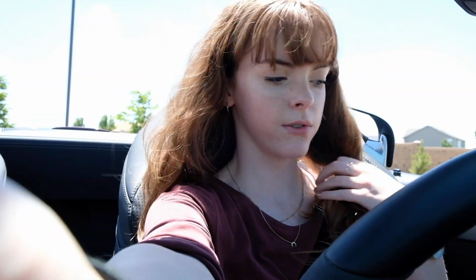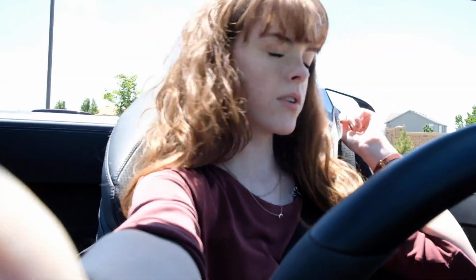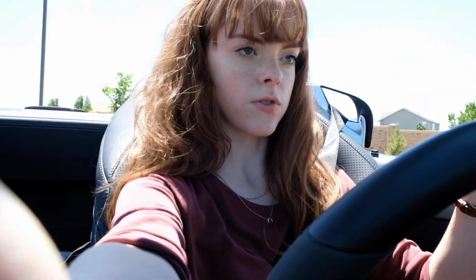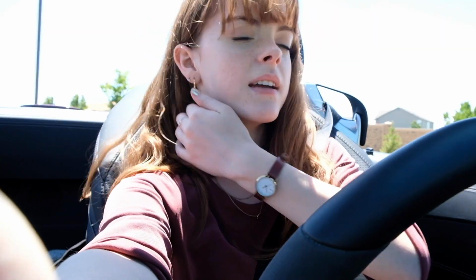All right, so I'm buckled and ready to go. One thing I wanted to point out about the buckle is I just love that it brings the whole seat belt with it. Since I'm short, I have to be closer to the wheel, and I don't have to reach back and scramble to get my seat belt. It just kind of comes with the whole chair, and it's super easy and convenient.